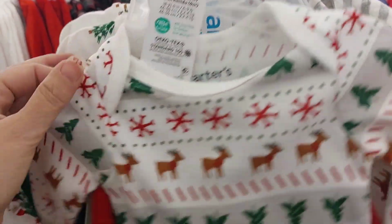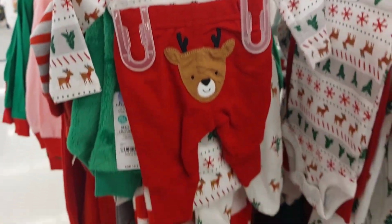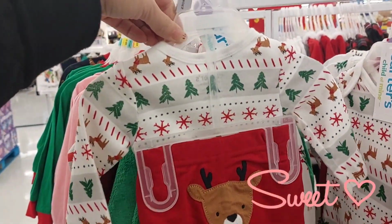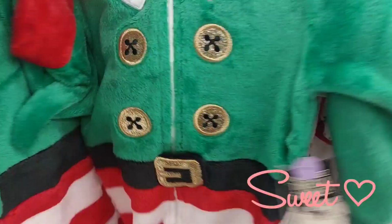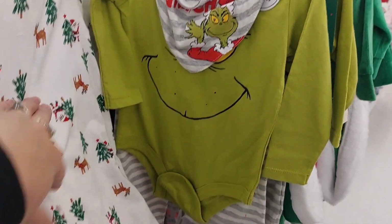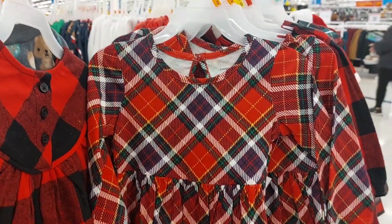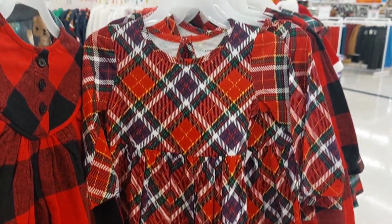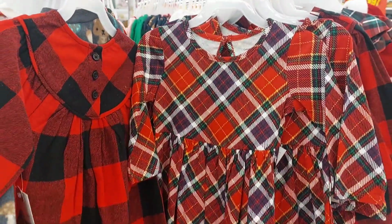And this onesie is really cute as well. And look at the back. Isn't that adorable? My favorite word. And look at the Grinch on that one. I think Abigail would look great in this dress. We'll have to wait and see which ones I purchase for all my reborn babies.